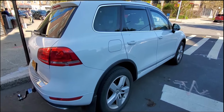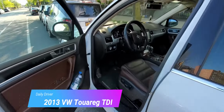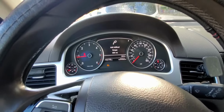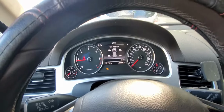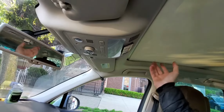Okay, so now let's focus on the Touareg. Alright, so if you take a look at the Touareg, it's pretty good, in good shape. There's just a few things with it. Let me show you. I still have the check engine light, and that is because of the exhaust emissions, so the warranty will cover it. The second issue I have is with the sunroof, because it's been a while. The lubrication has dried out.